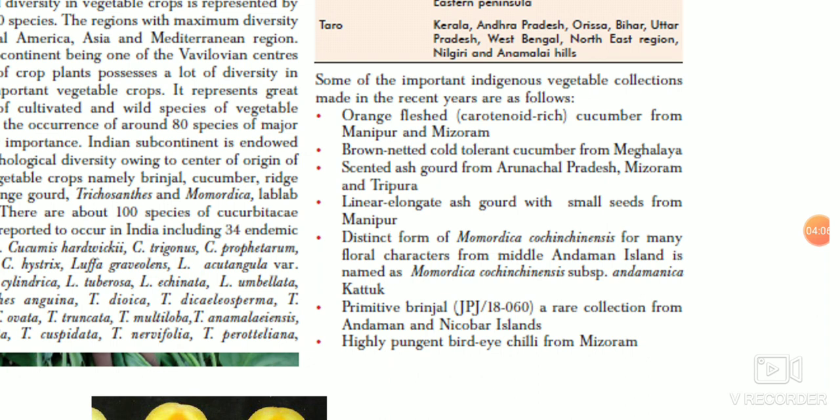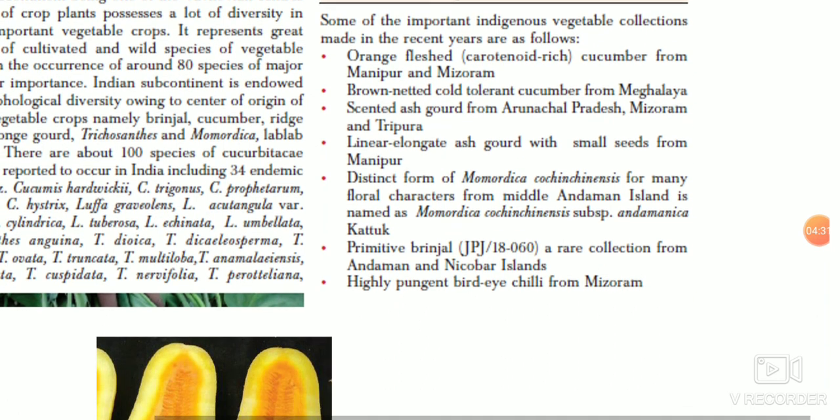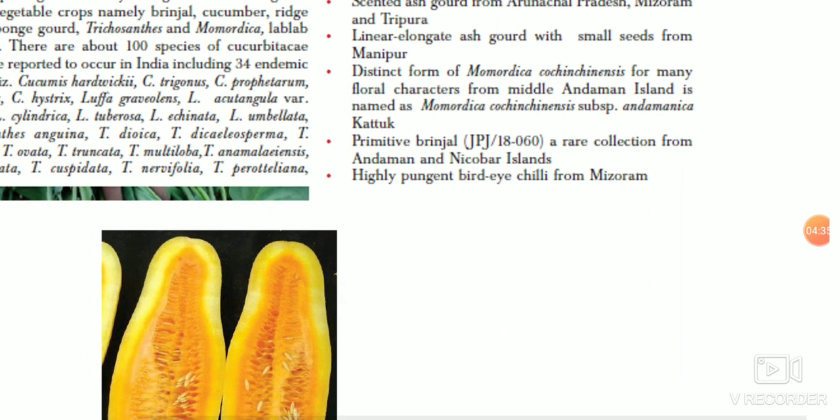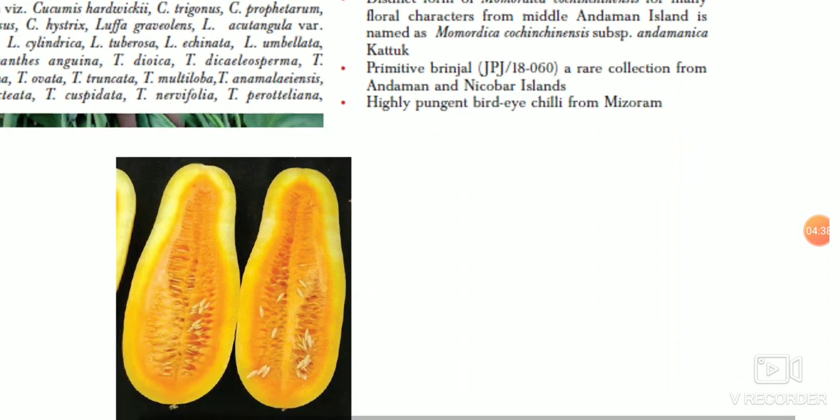Orange flesh, carotene rich cucumber from Manipur and Mizoram. It's very unique, indigenous, and now scientists are using the trait responsible for that particular orange flesh color. And brown netted cold tolerant cucumber from Meghalaya. Scented ash gourd, you can't imagine how it is, from Arunachal Pradesh and Mizoram. Similarly, different Momordica species, and highly pungent bird eye chili, which is very common in Mizoram.